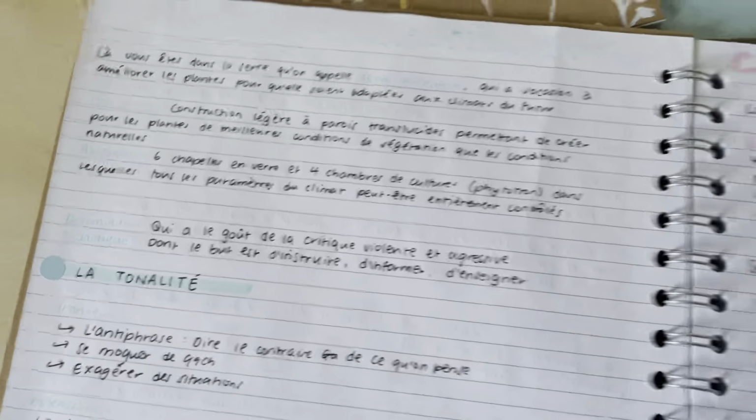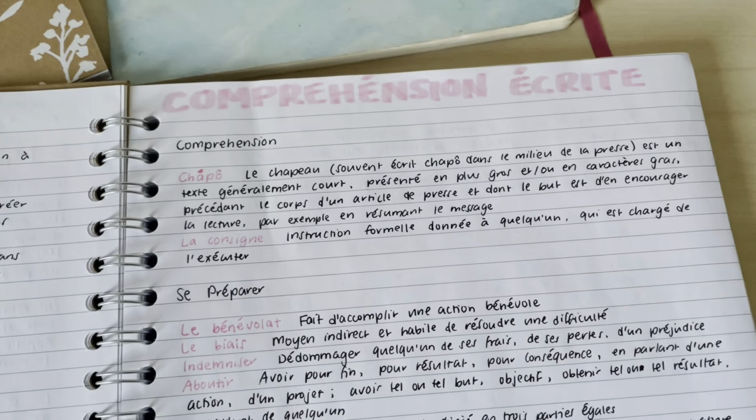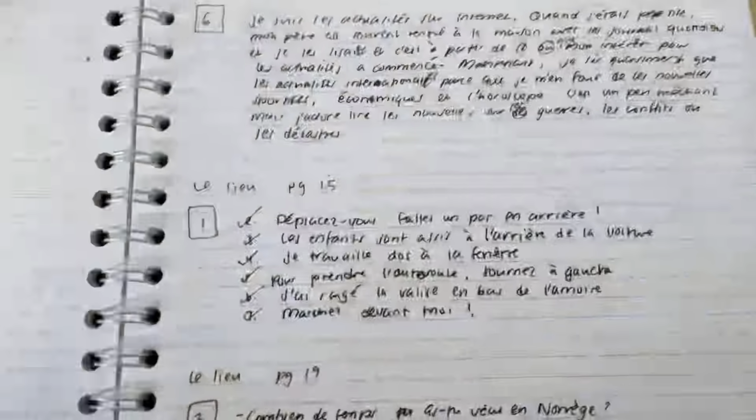And I've dedicated a colour for each section. Like the blue is for the compréhension orale, and the pink is for the compréhension écrite. And then this brown is for the grammar workbook because it's brown. And I intended to use purple for the vocabulary notebook, but I don't think I'll even have to take any notes from it.